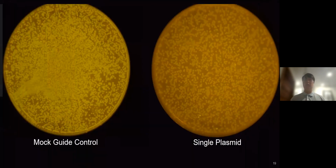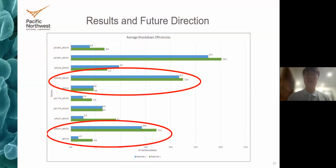And this is just a sample photo showing, on the left, what the positive control looks like. The positive control has only GDCPF1 but no CRISPR RNA, so you can still see that it's not going to knock down anything, because the GDCPF1 won't recognize any sites to land on. And on the right is the single plasmid. You can see there's a very big difference between the amount of green in the photo. And here are the results.